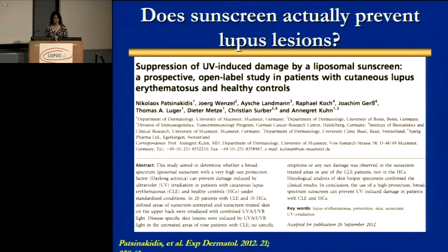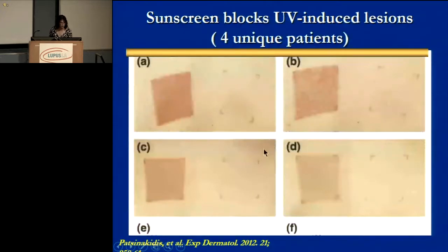And so this was a nice study that looked at a broad spectrum sunscreen and looked at patients who had lupus, cutaneous lupus or skin lupus, and also at just healthy controls. And they looked at whether or not they could block the production of a lupus lesion with sunscreen. So these patients, patient A, I think patient A and B were lupus patients, and this is without the application of the sunscreen plus UV light.